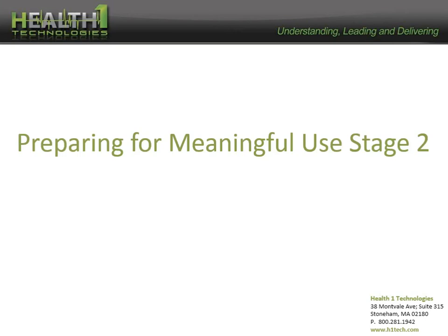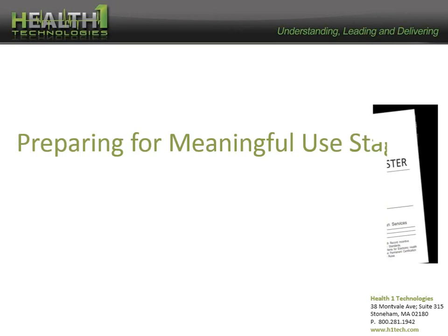So now what we're going to do, now that we are hopefully ready to attest for our last year of stage 1. Some of you actually may be doing stage 1 again next year, but for those of you that are moving on to stage 2, we're going to talk about the boatload of work that needs to happen between now and our attestation period for stage 2. I do apologize, I think there's a slight delay in our slides, so I will do my best to keep up with that.